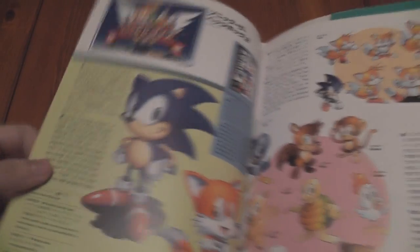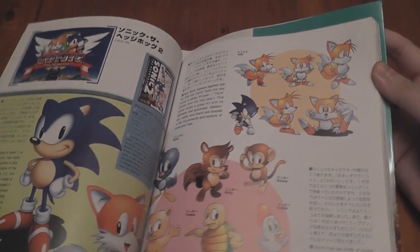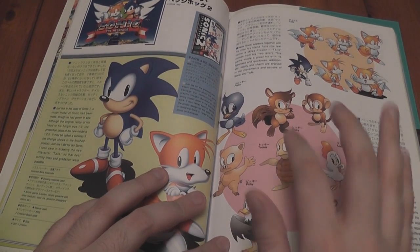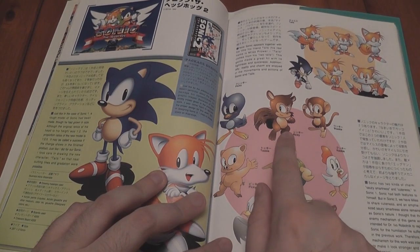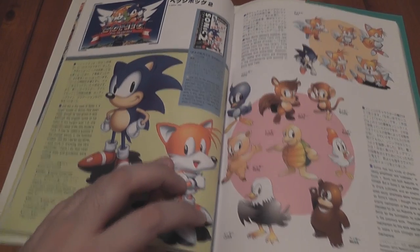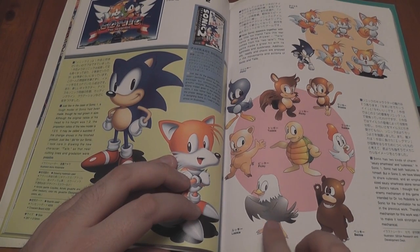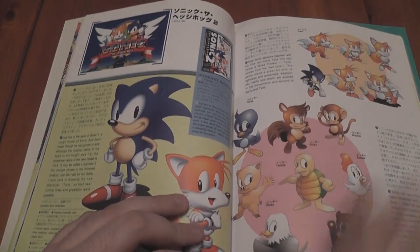Then over the page we've got Sonic 2, and I love these. I love the little drawings of Tails that are up here. And you've got some of Sonic's friends here. They have their original Japanese names. That is not Princess Sally, and that is not Porker Lewis. And down here you've got, is it Lucky or Locky? I don't know what he is. Oh well, bird thing.